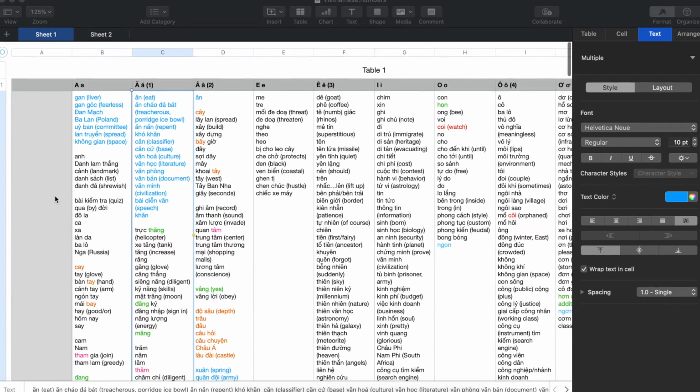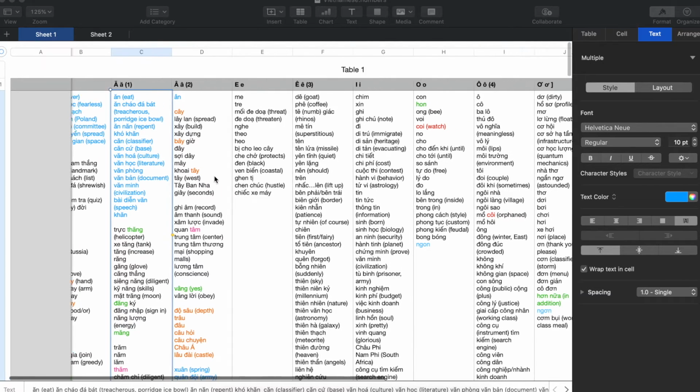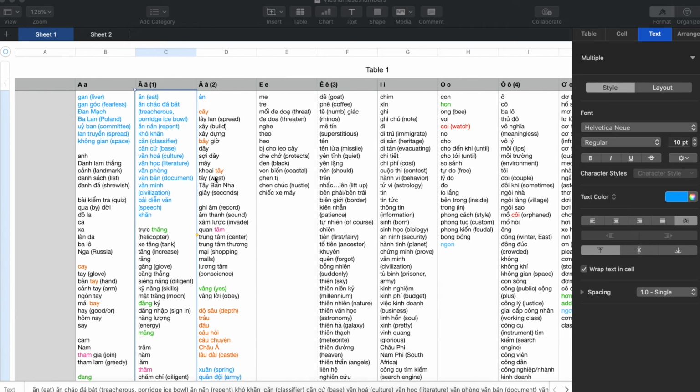So it's confusing, but we'll get into that in this video as we go through. Anyway, I made this spreadsheet so that I could differentiate between the vowel sounds, because that was really confusing, and learn how to write. And we'll get to that.